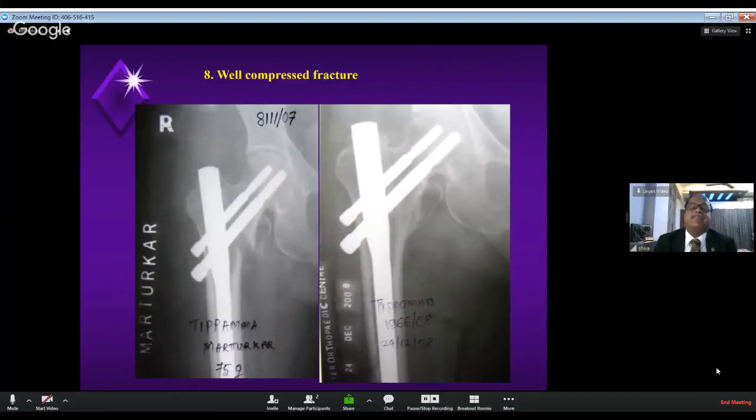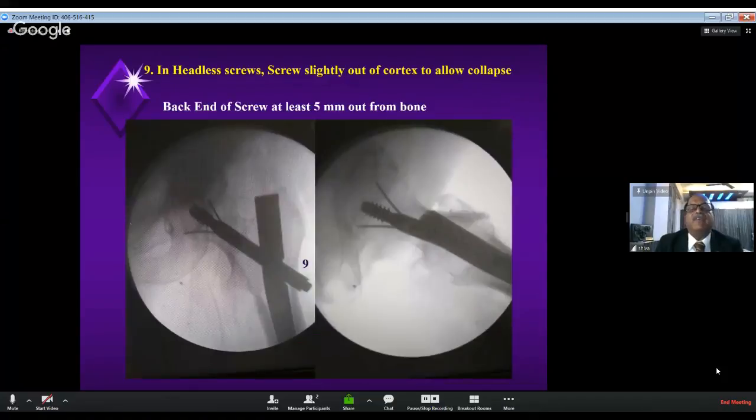Then, well compressed fracture. Already I have talked about this. You can see a 2007 picture on the left side where the fracture was compressed, and in 2008, when the patient came after 14 months, the screws are still touching the lateral cortex. They have not backed out. That means whatever the fracture required, that much compression I have achieved on table. That's also very, very important.